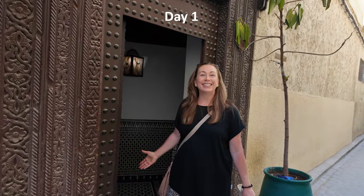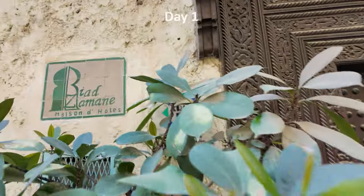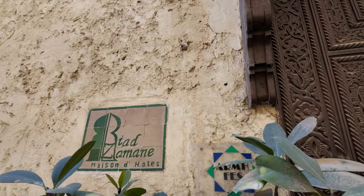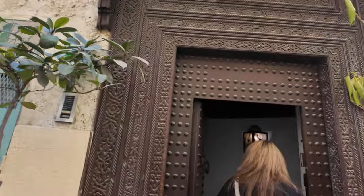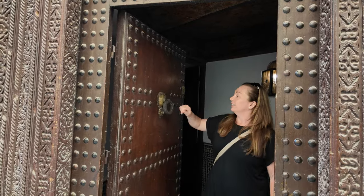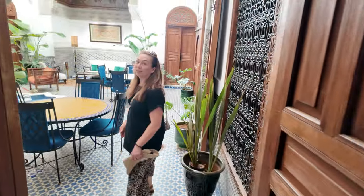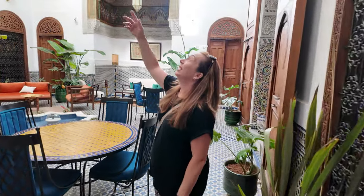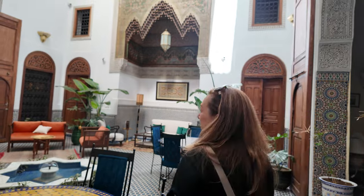Welcome to our riad. It's called, let's have a little look, it's hiding behind here. Oh, there we go. It's Riad Zemain. Riad Zemain in Fez. And it's beautiful. Look at this door. Look at the details and the knocker. I won't knock it. This is our beautiful riad. It's gorgeous. Come and have a look. Look at it, it's beautiful. Look at these ornate carvings all around the windows and the timber.